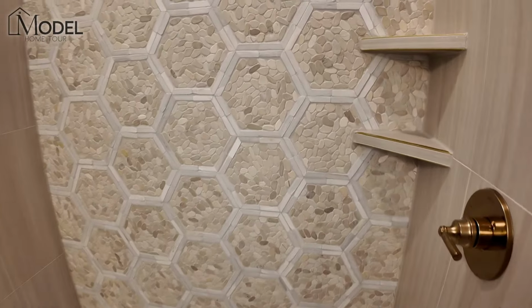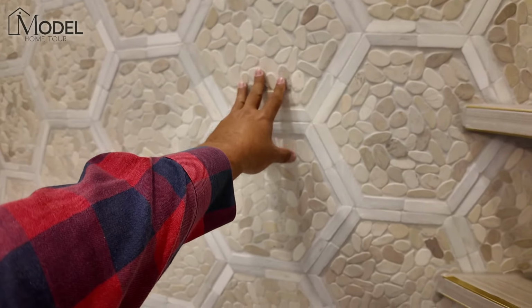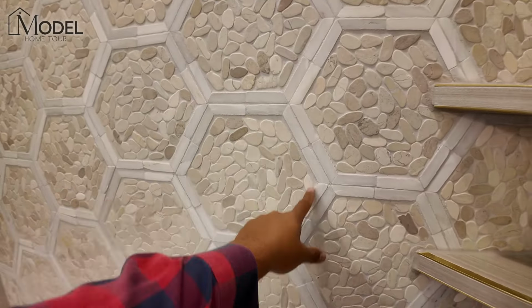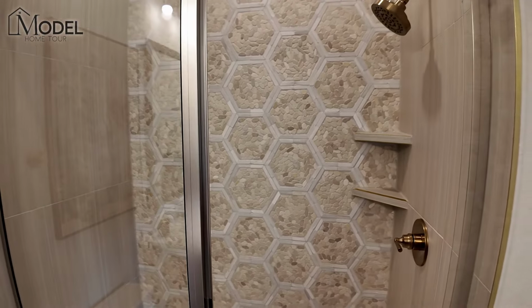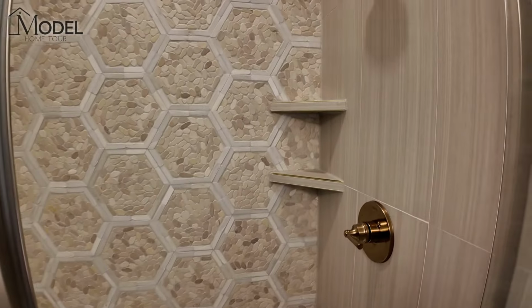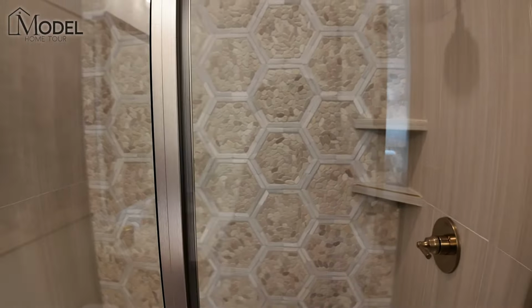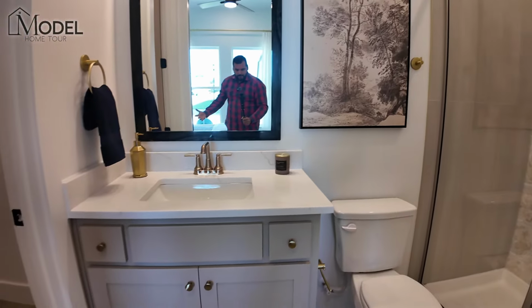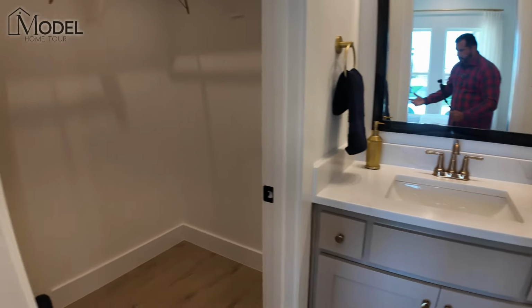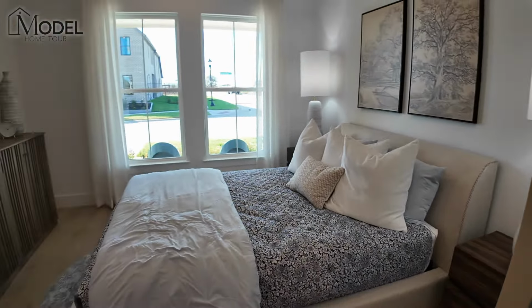And I really like this. Take a look at this design. It's kind of got that soft, really smooth pebble design with all that accent. That's a beautiful, beautiful tile there. We got that kind of rose gold finish. And then you've got glass door here. So this is a good size bathroom here. You get the full ensuite for your guests. So your guests will definitely enjoy this.